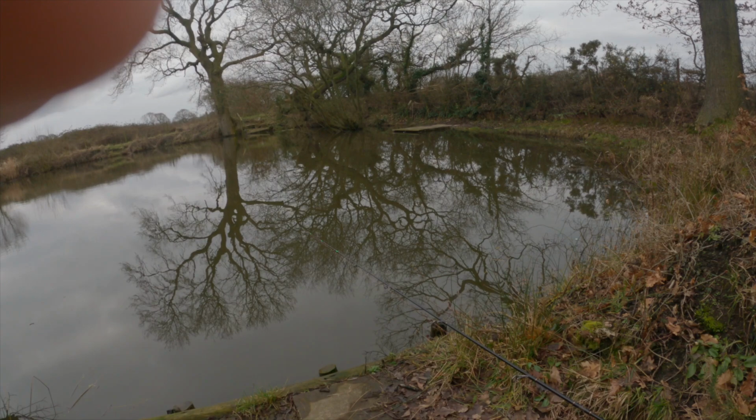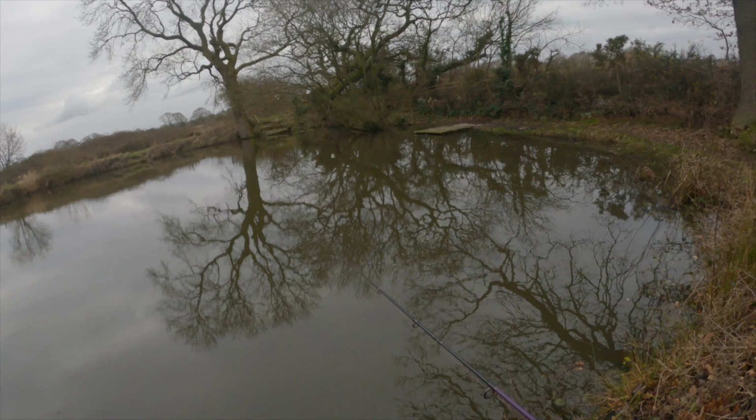Hopefully the cars aren't too noisy. And we're gonna see how we get on. So I've got an hour to play before I've got to go back to my feral daughter. Is that all right? Is that the angle right? I'm liking that. So we're gonna have a little go.